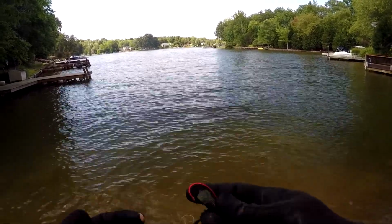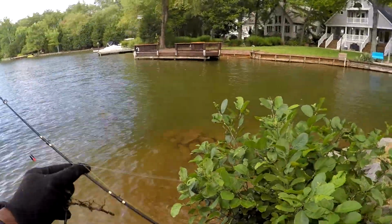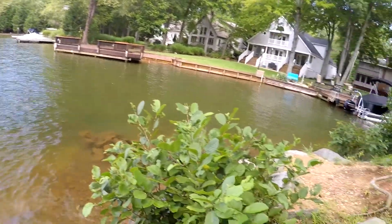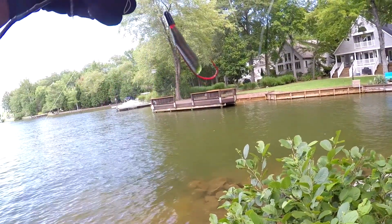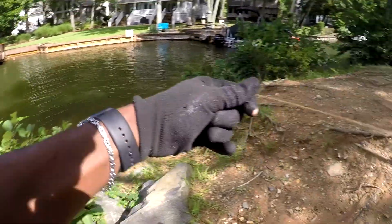So this bait's done, and so I'm gonna have to tie another one on. Isn't that lovely? Don't you hate wasting baits like that? It's ridiculous, but it's okay. Yeah, that's the rest of the line. So I was getting caught up on this a couple of times.